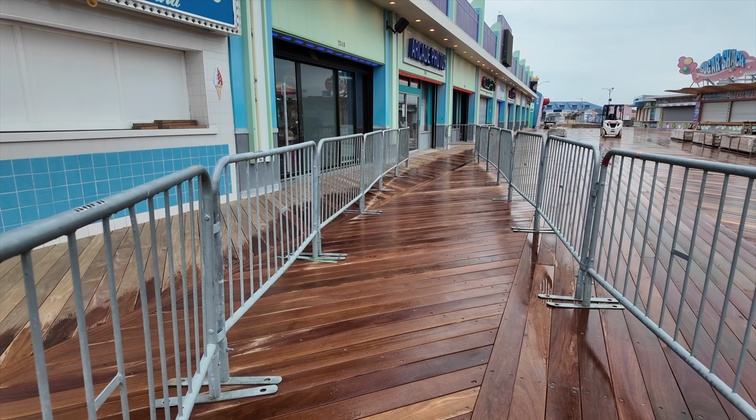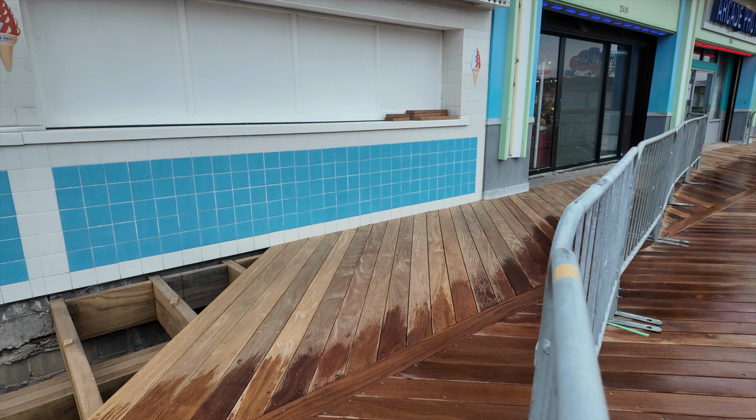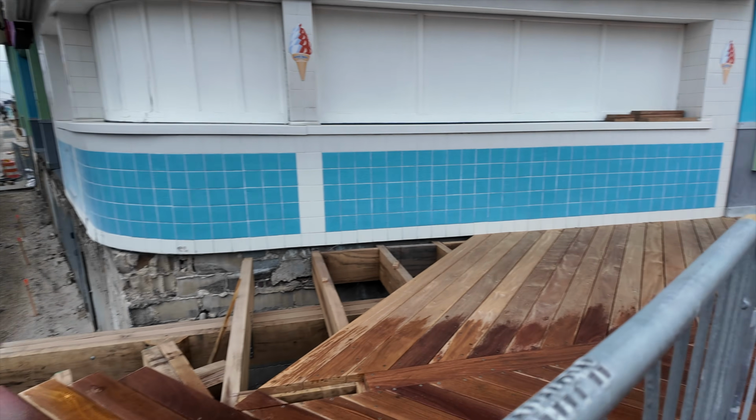What's cool is that this is the first time I'm actually seeing the wood wet. When it's dry, it looks very different. You can actually see what that looks like right over there. And we're about 10 minutes away.